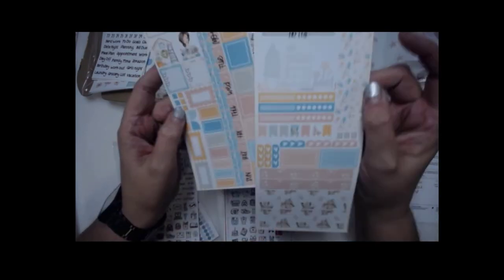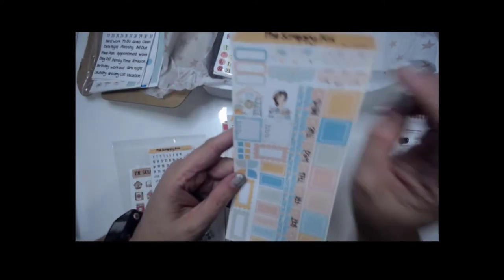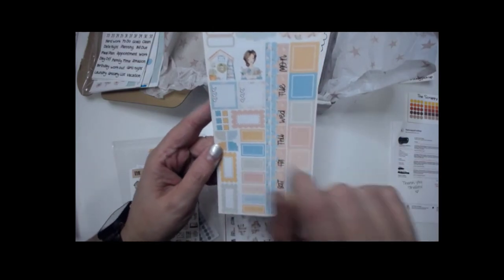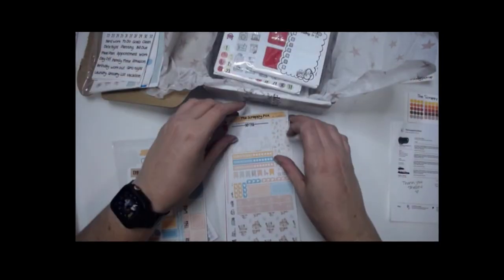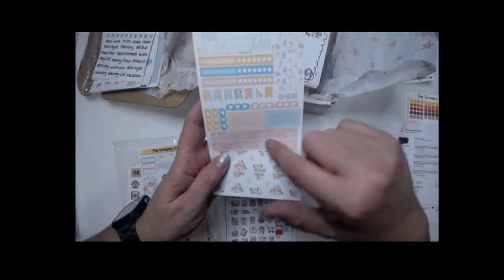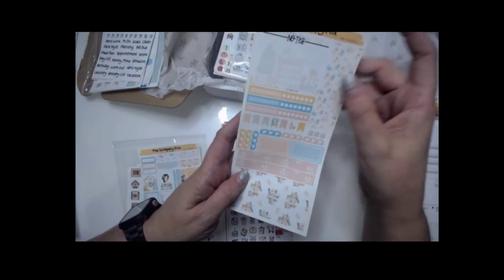Now, here's my plan, okay? So you've got your little doohickeys, and you've got some little full boxes and some checks and whatnot. You've got that, and you've got that. And then here you have some more checkoffs and some washi and some little things, habit trackers and a thing of notes. That's really nice.